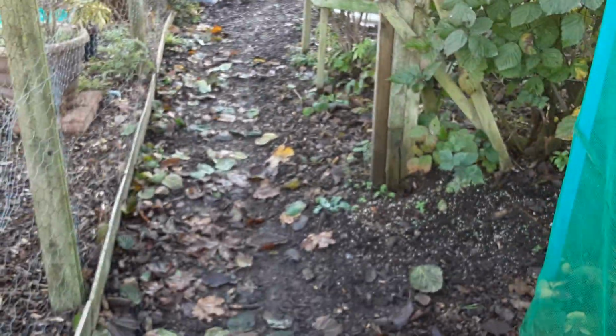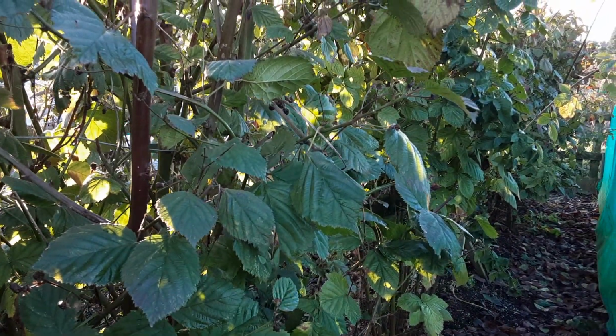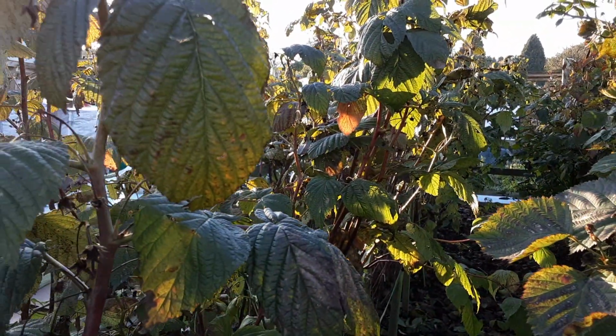This is what I call the cabbage cage. This is where all my strawberries are, and some of the giant veg that I'm waiting to go to seed. Everything's wet, cold, frosty at the moment, but the blackberries are still in good leaf, so we're not going to touch those. Let all the energy go back down where it needs to be to produce new shoots next season. Exactly the same with the autumn fruiting raspberries.